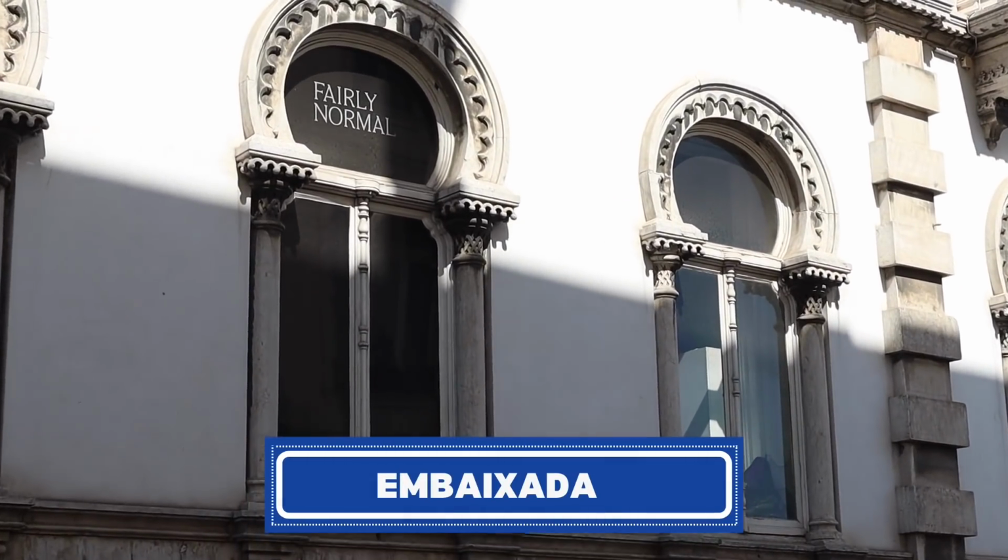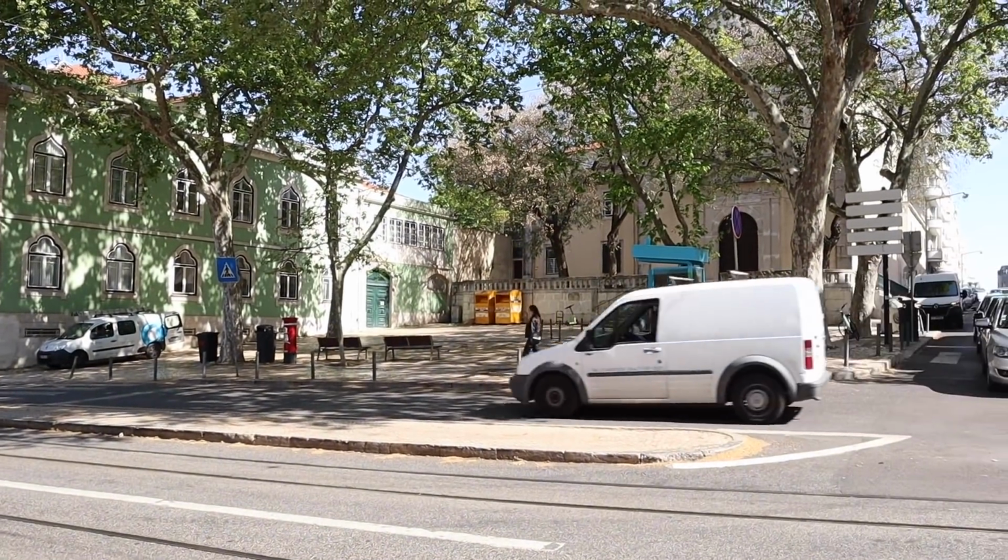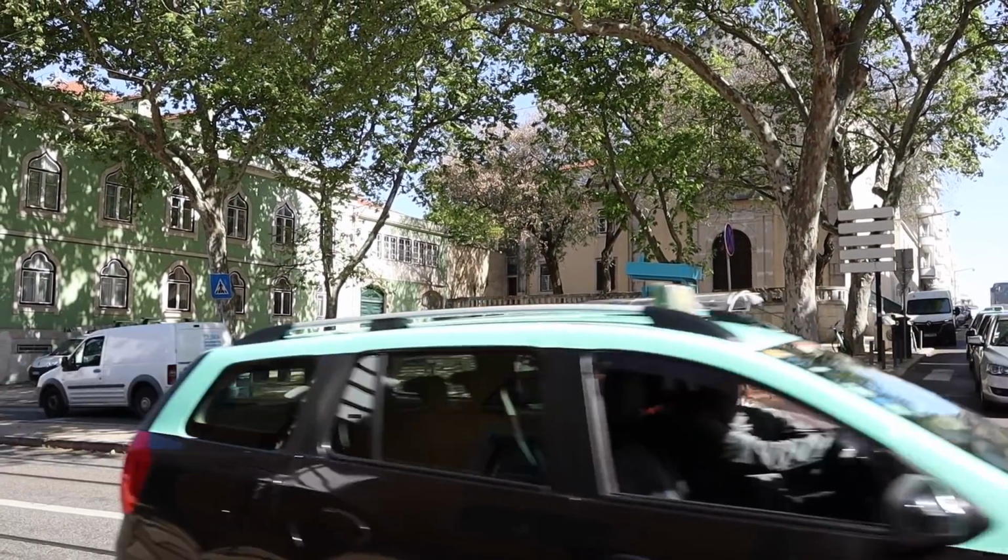Embaixada is an example of a Moorish building that has kept its history on the outside but has been turned into a shopping mall on the inside. There are also 19th century mansions sprinkled throughout this district. For housing, this can mean that you'll have a lot of older buildings with no elevators, so keep that in mind. Since this is a prime location of the city, expect to pay high prices for accommodations.